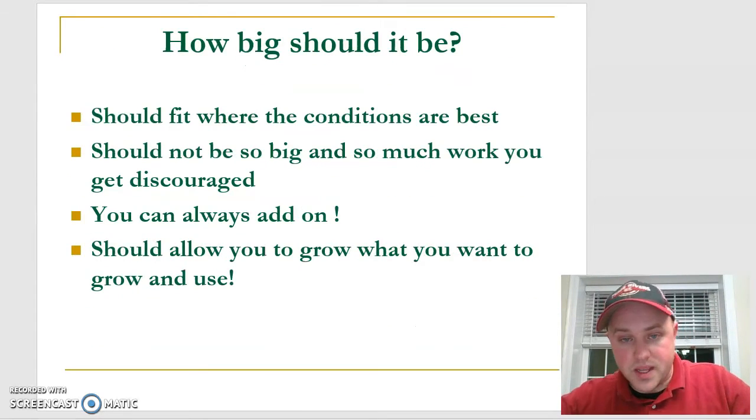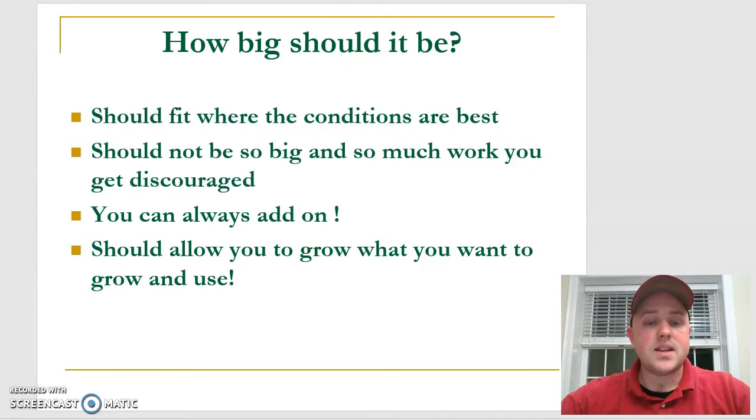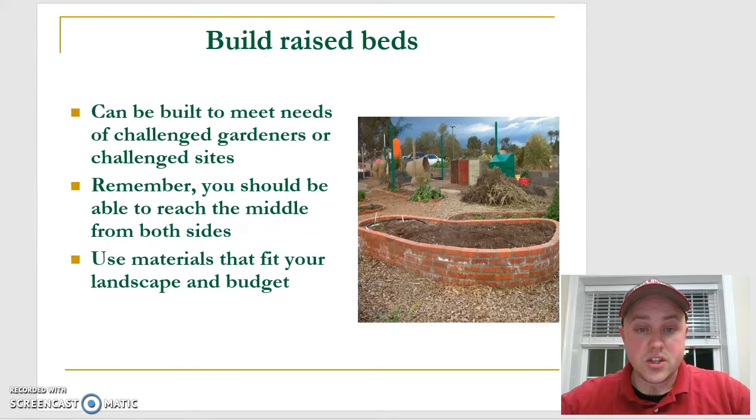So how big should it be? It should fit basically where conditions are best. You shouldn't want it to be so big that you get discouraged, and you can always add on more later. So you should always allow yourself to grow what you want to grow and use.